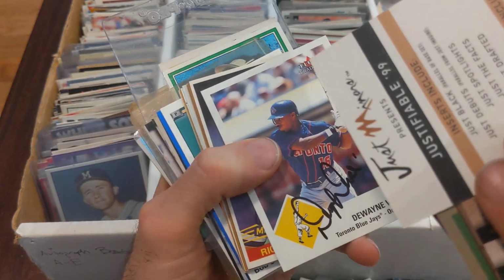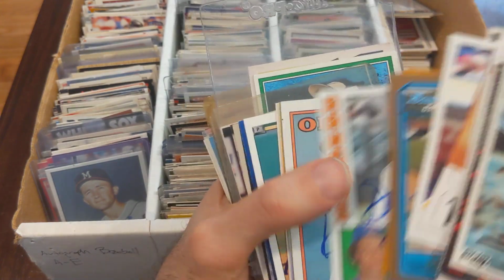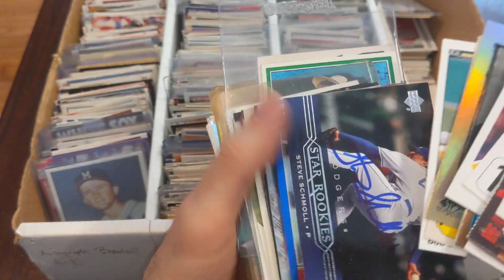This is cool. Ben Sheets, I'm sure he doesn't go for anything, but he, again, another big player from the early to mid 2000s.